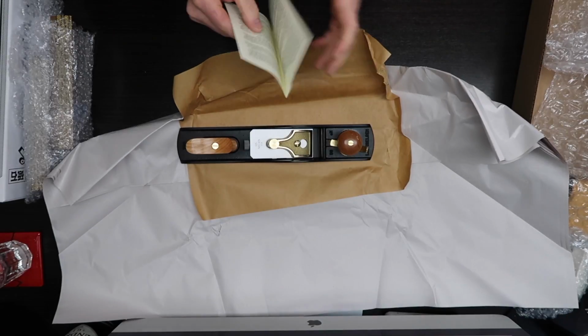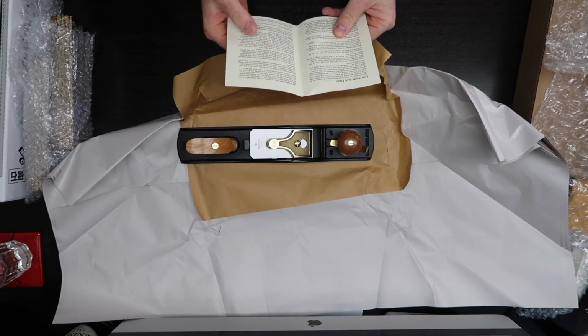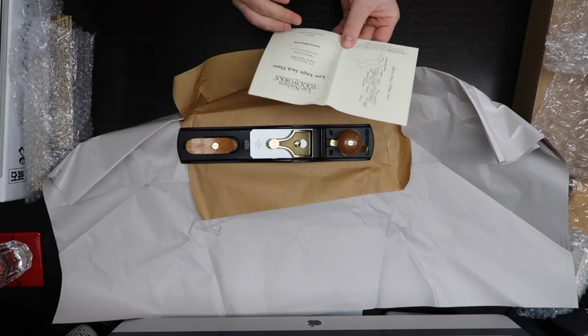And inside it was a little slip here. Here's the thing, I'm not going to talk about the plane because the plane's a plane and you're not here to watch videos about woodworking planes. And if you are, I'm sorry, I'm not going to talk about the Lee Nielsen low angle jack plane. Other than that, it feels lush in the hands. It looks beautiful and I can't wait to use it.